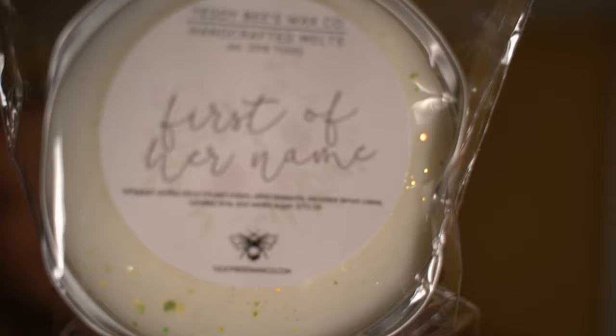Okay, next up, First of Her Name. And this is whipped vanilla, citrus infused cream, white blossoms, decadent lemon cakes, candied lime and vanilla. So First of Her Name is the name of this one. Really pretty white wax. It looks like it has some gold glitter on it, kind of like a yellowish gold glitter. That's really pretty.